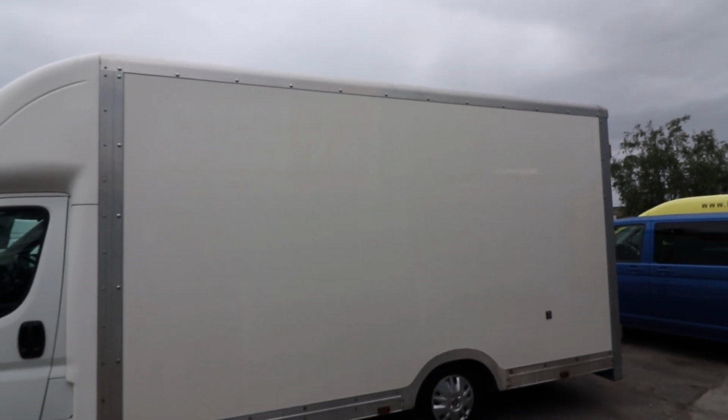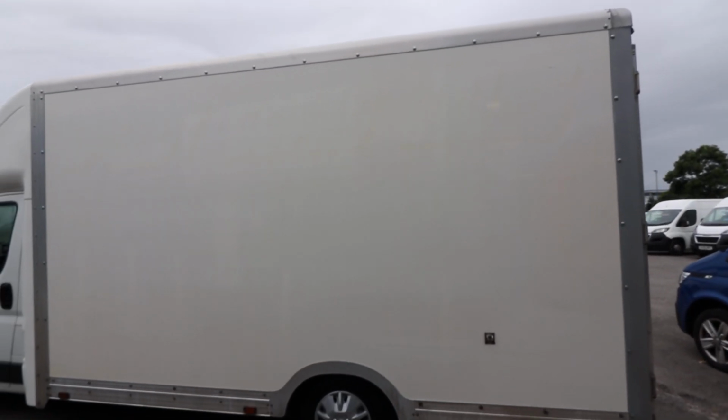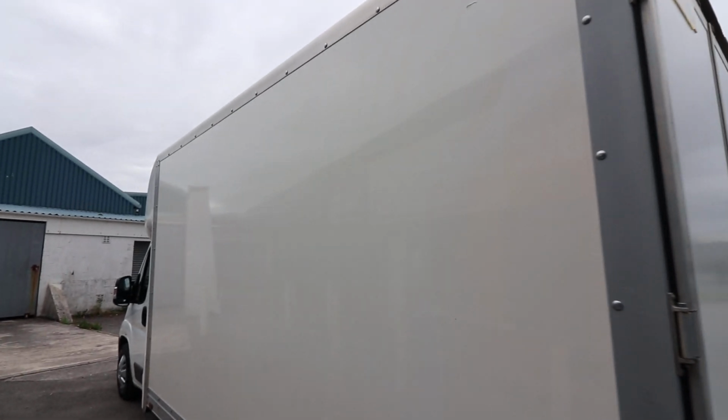There is, just a note, if you can just see there in the camera, a very, very slight sort of tint, almost like a shadow mark of where the previous sign writing has been, but it is very, very slight. It really doesn't stand out to you, certainly stood here in the flesh, and hopefully the camera conveys that as well, but there is a very, very slight shadow mark there.